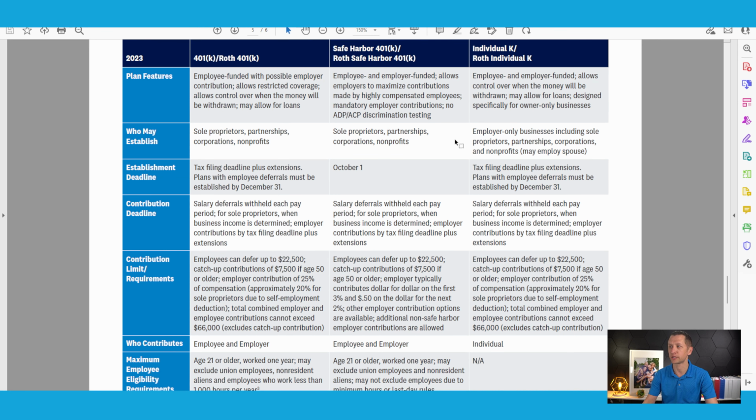Then with the solo 401k, the solo 401k again is by far, in my opinion, one of the best plans you can get, but you're likely going to want the custom plan documents. And the reason is that there's prototype plans and then there's custom plan documents. In a nutshell, the prototype plans don't allow you to do things like the mega backdoor Roth strategy. So if you're familiar with a backdoor Roth, you can do the same concept or the same strategy in your solo 401k. But in order to do it, your plan has to allow for it.